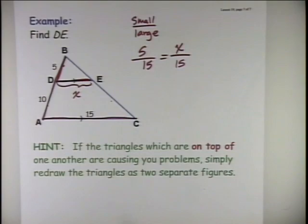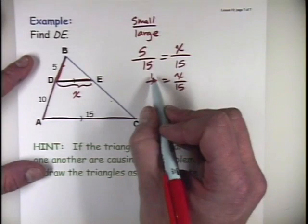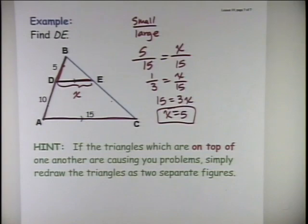So again, we set up the proportion. We're pretty much home free if we're confident with our algebra skills. 5 15ths is the same as 1 third, equals x over 15. And now I'll cross multiply. 1 times 15 is 15. 3 times x is 3x. And dividing both sides by 3, I get 15 divided by 3, which is 5. Okay? So there you go. Finding a different piece of the puzzle in each of those examples.